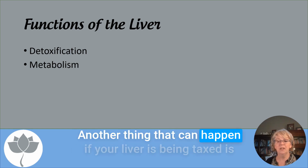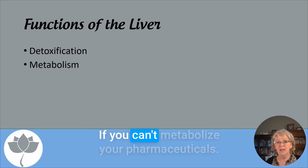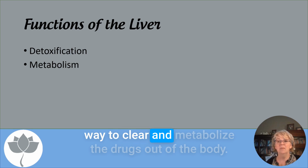Another thing that can happen if your liver is being taxed is that it can't metabolize the drugs as well as it should. If you can't metabolize your pharmaceuticals, the body could decide to create eczema instead as a way to clear and metabolize the drugs out of the body.